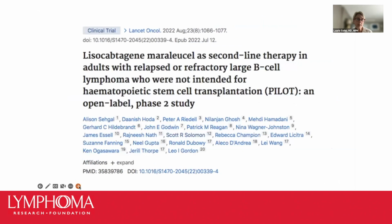And also very exciting this year, we actually saw some data emerge. This was a study based on liso-cel, which is one of the CAR T cell products available. And it looked at people who would not generally be considered appropriate for transplant. Again, usually that's because of age or other health issues. We know that CAR T cell therapy can be used in that setting. So if people are not suitable for a transplant because of age or health status, CAR T cell therapy may still be considered.